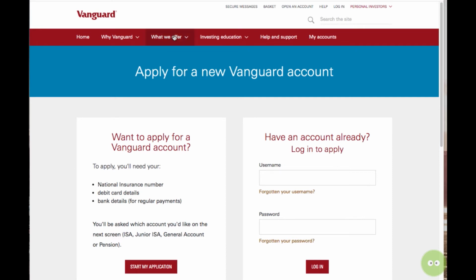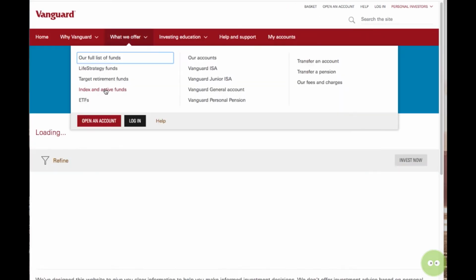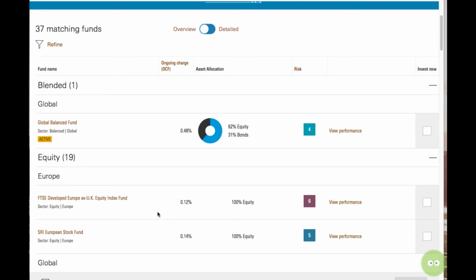You do that by going here to what we offer. You can look at the entire list of funds. What I tend to go for are the index funds right here. So again, click under what we offer, index and active funds. There's a total of 37 index and active funds. I stay well away from the active funds. Those are the actively managed funds, and I go for the passive index trackers.